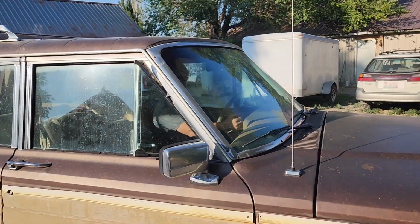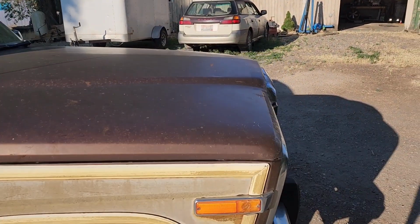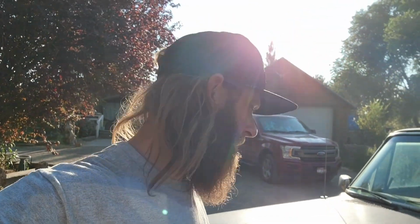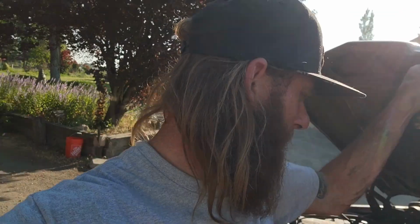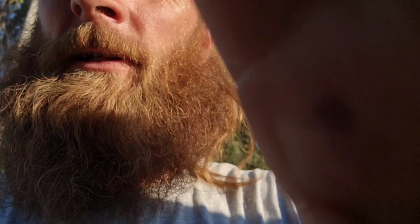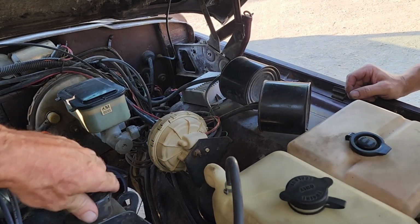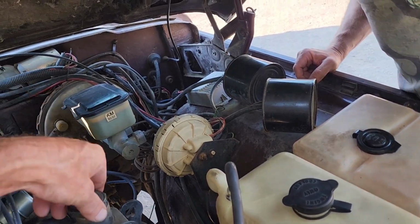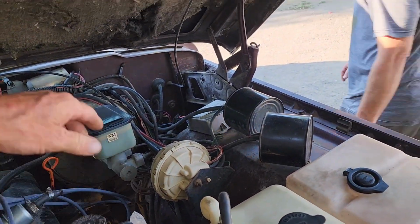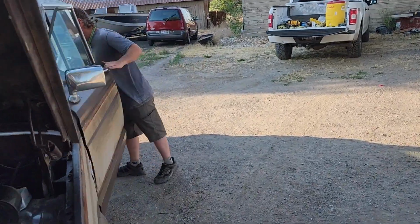Let's pop the hood real fast. Check the power steering. Okay, we pulled it out of the shop and we gotta check power steering. We got no power steering. I don't even hear the pump whining. What's going on here? We got fluid? She's dry, buddy. We need some power steering fluid. Shoot, I don't think I have any.